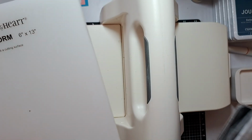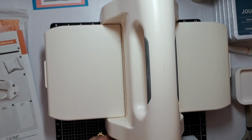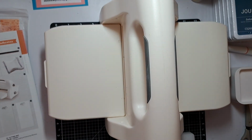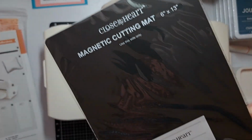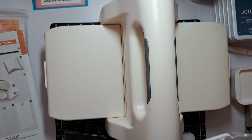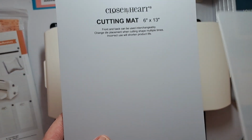Okay, you have your platform, 6x13 platform. You have a magnetic cutting mat, which is extra, does not come with your machine, but the platform mat does. Okay, and I have 2 of those. And then you have your adapter, which are your cutting plates. You get your instructions. It's your adapter and your cutting mat.